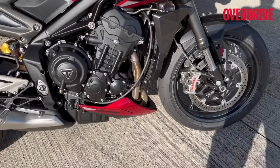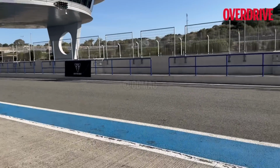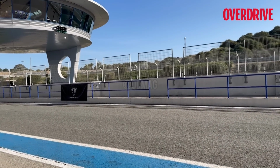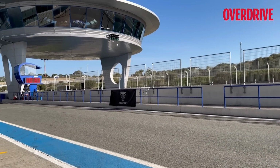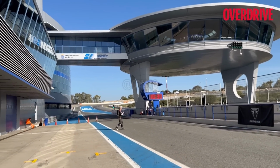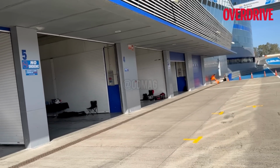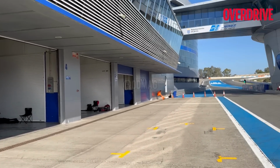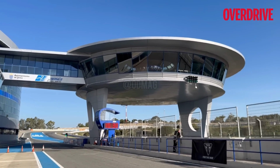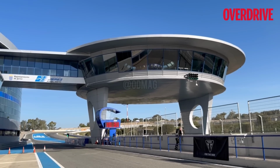And from whatever I have seen with the bikes passing the start finish straight here at Jerez, it does feel like a much louder motorcycle than what it was before. And that's out of the box. So yeah, we are waiting to ride it on this track. And we'll tell you all about it very soon in our review.